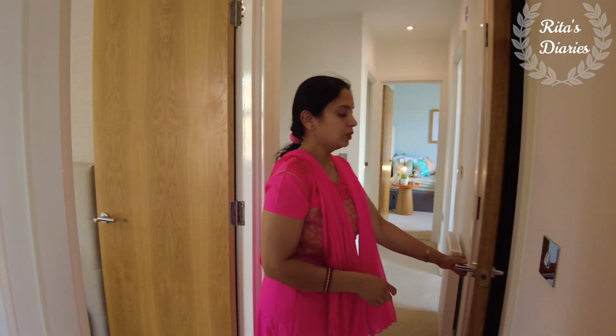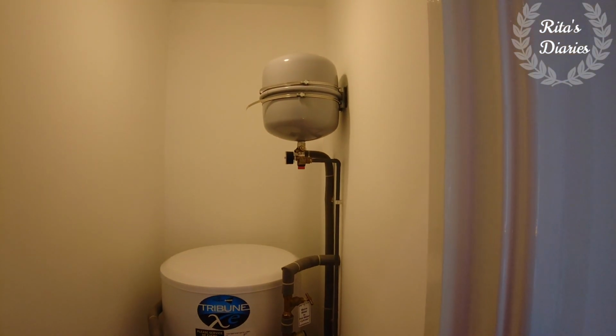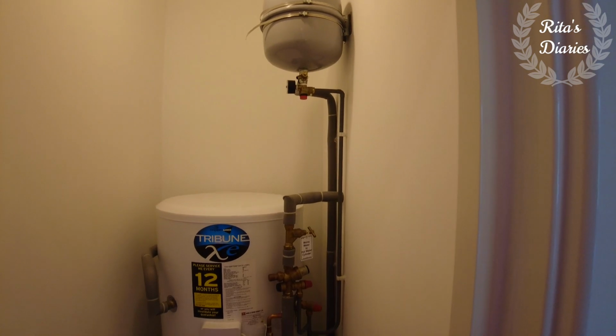Now as you come out of this fourth bedroom, towards your right side you have a small room with the water heater inside. So this water heater is located here on the first floor.